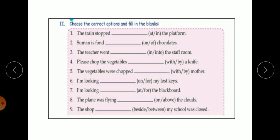Now, choose the correct option and fill in the blanks. Now, in the bracket, you can see two prepositions are given, like at, in, on, of. So, whatever is suitable, you have to write here. Like, the train stopped. In the platform or at the platform? The correct answer is at, right? Suman is fond of chocolates. Whenever the word is fond, fond means she likes. So fond, always we are using preposition of.